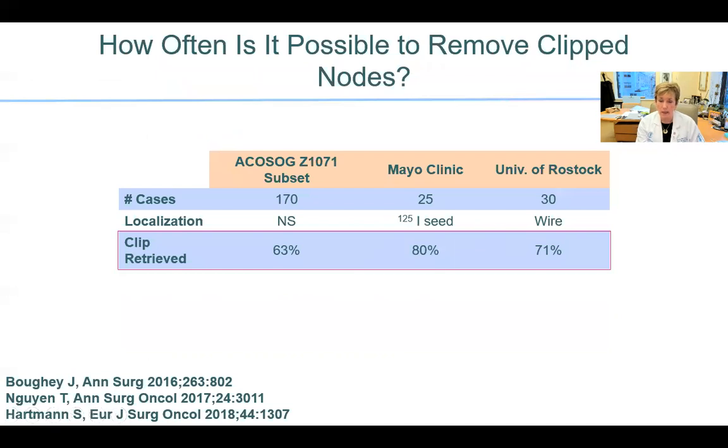And the downside of clipping nodes is that it can be surprisingly difficult to retrieve them, regardless of whether you use seeds or wires to try and localize them. As illustrated in these three studies, the clip node could only be removed between 63% and 80% of the time. So if you clip your node and you can't get it out, that would imply that you need to do an axillary dissection, even if those nodes are negative.